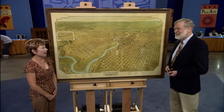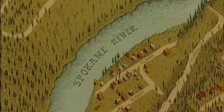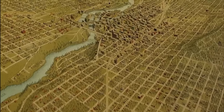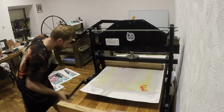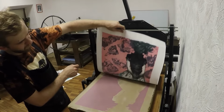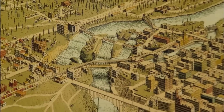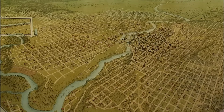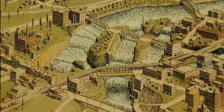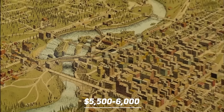The owner and her husband bought this lithograph for $400 at the auction. It's a Spokane bird's eye view lithograph made in 1905. Visitors to the owner's office are amazed by its details. It's created through lithography, utilizing multiple plates for various colors. It showcases Spokane's majestic falls, exuding drama, including an inset of Fort Wright. It was created after the American Civil War. Mapmakers mapped communities, then depicted streets and landmarks from an angled perspective. Its estimated value can range from $5,500 to $6,000.